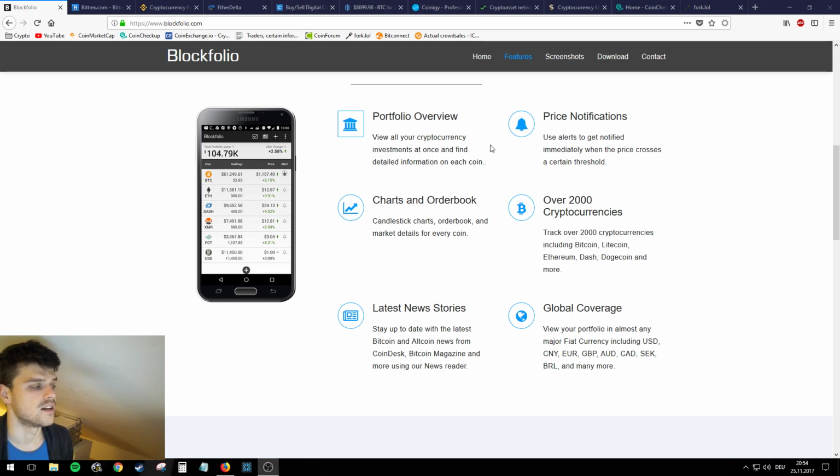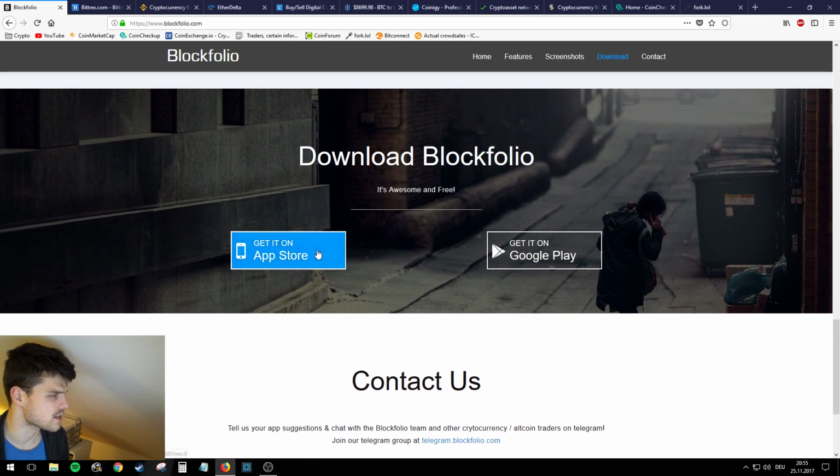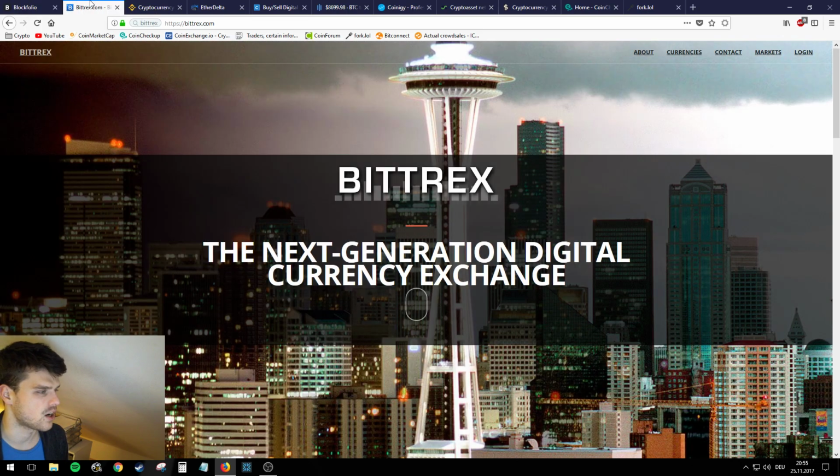Say maybe you don't want automatic orders that execute when a certain price has been hit. You could just set price notifications so that you get a notification when a certain price has been hit. And you have over 2,000 cryptocurrencies, charts and order books, latest news stories, global coverage, and here are some screenshots. And I think it's free. I think there's actually only one app that costs something, but it's premium.